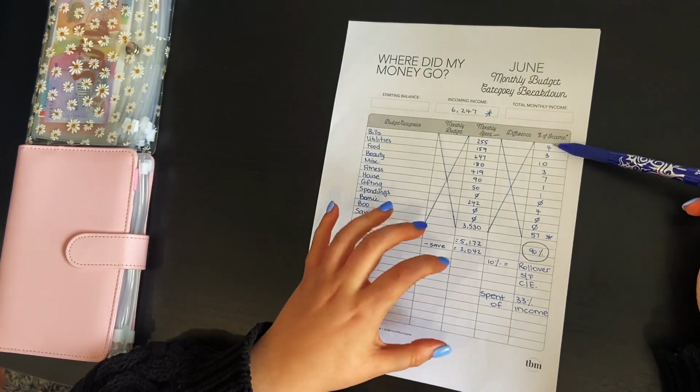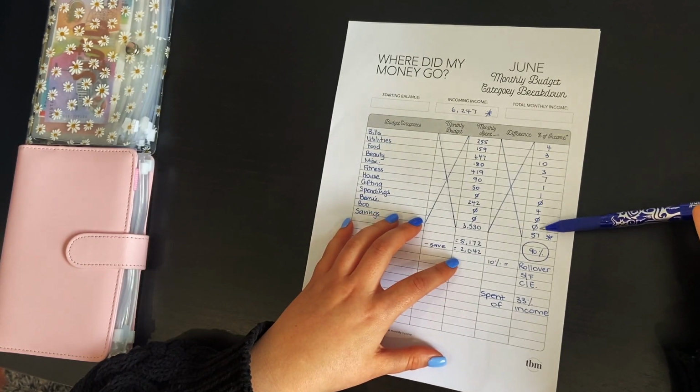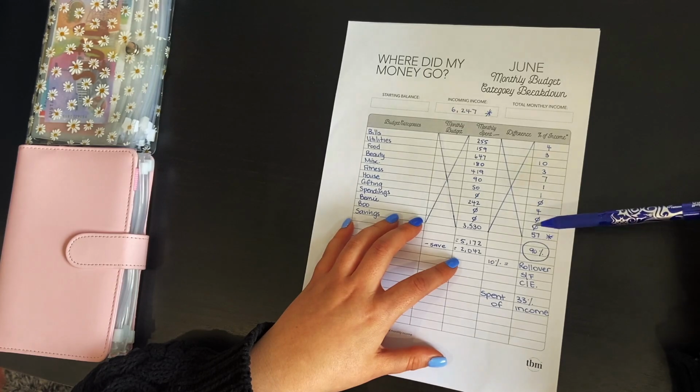So then we look at the percentages of my income, and this is what is always really interesting to me, and I can see that as a percentage of my income, most of these things dropped this month.